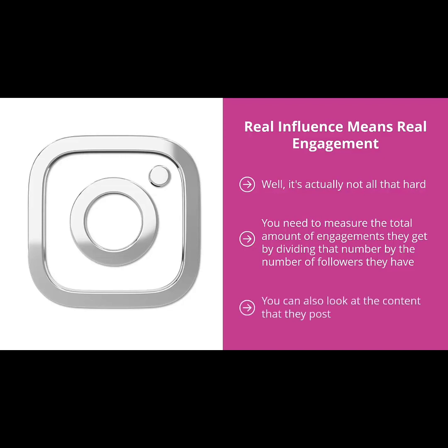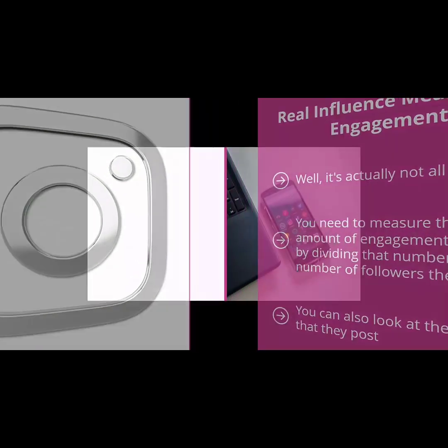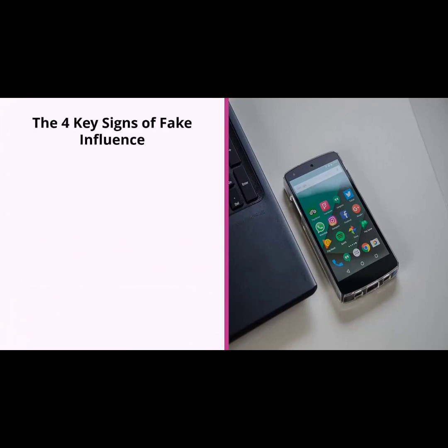You can also look at the content that they post. If they keep posting the same stuff over and over again, that might be a red flag. Also, look at the comments. Is there actual care taken in sharing? The 4 key signs of fake influence. So how do you know that you're dealing with a real influencer? After all, real influence means actual conversions.